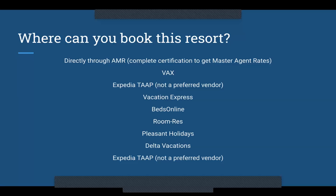You can also get commission by booking through Vax, Expedia, Tap, which is twice on here, sorry. Not a preferred vendor, right? So this is a last resort to use them. There's also Vacation Express, Beds Online, Room Res, Pleasant Holidays, and Delta Vacations, right? So guys, remember that Pleasant Holidays and Delta Vacations, you have to wait to register with. So check in the Travel Cafe for that. But all of these other vendors are in the Travel Cafe to register with, except for the very first one.